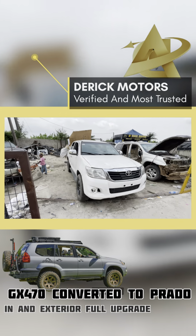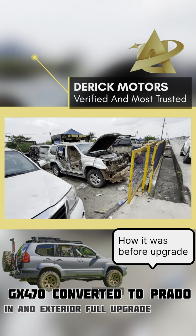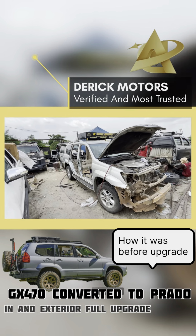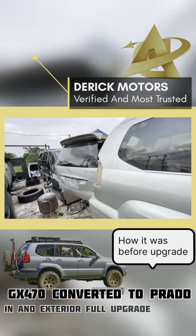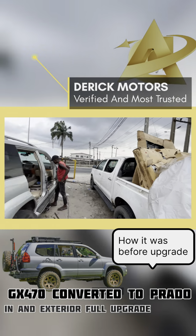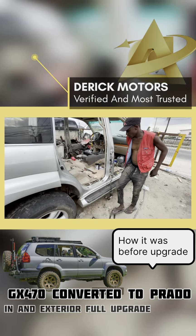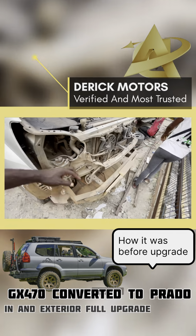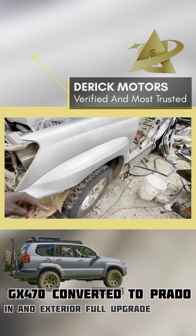Today we record and keep a record of our little GX470. We are remodeling it to Toyota Prado, in and out. Complete job. This one is an in and out upgrade we are doing here. There are materials we are using as well. Process of the job.